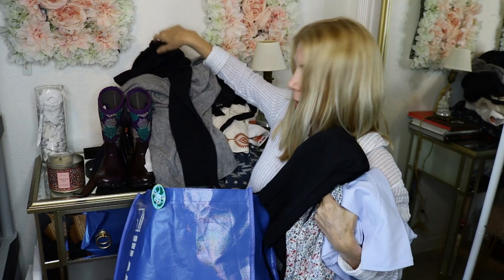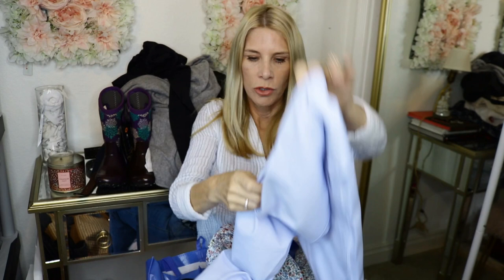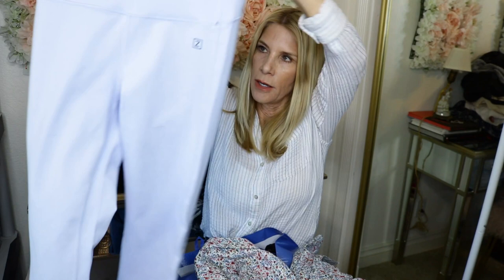Okay, so this was another brand that was in that exercise section, and I don't know this brand, so I looked it up, and it's Zobha, and these are $88 new, so I thought these would be a good pickup, and I was just hoping there wasn't a stain. Yeah, so these are really nice. They're in a size small, and that is a new to me brand, and they retail for $88, so I thought I'd give those a try. Kind of high-waisted leggings.